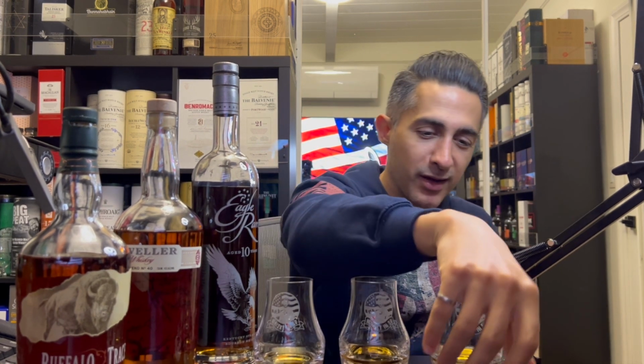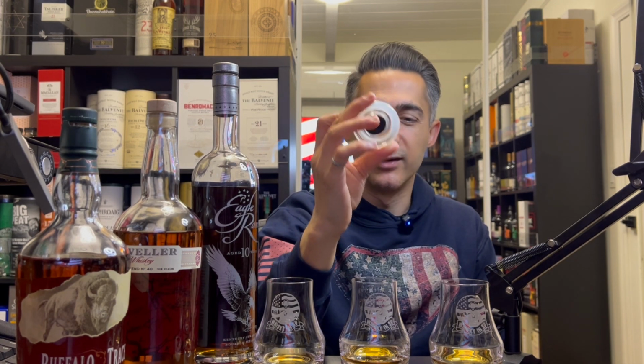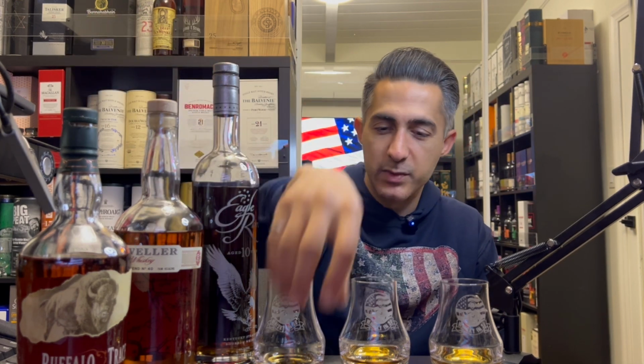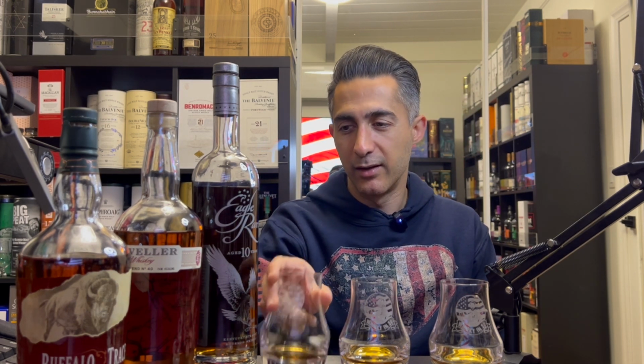Okay, let's go in this order. So this first one, this is two, so that is the Traveler. Good. Okay, what is this? This is three. Oh, interesting. Yeah, so three was the Buffalo Trace, which means this should be one, and it is. Okay, good. So the one that I preferred on the palate was the Eagle Rare 10 Year.